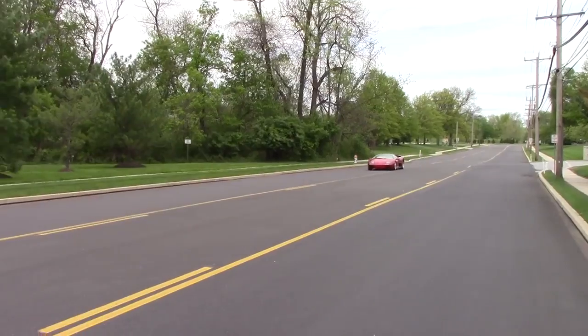Wow. The thing about this car that I really like is that the sensation of speed matches the actual speed. So you really know. It's not like a Porsche where you're insulated. You think you're going fast because you are going fast. Man, it's totally explosive.